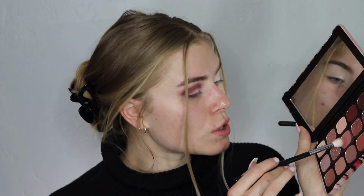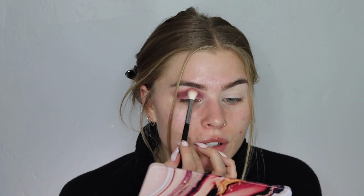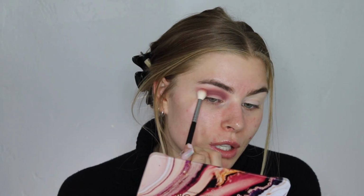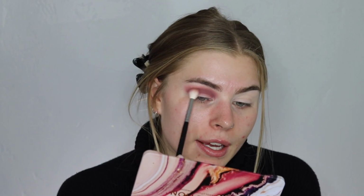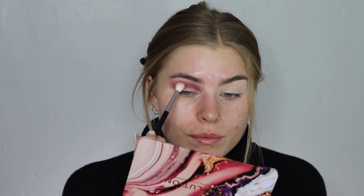Okay, that is pretty dark. So I'm gonna go back in with the first brush that we used, dip back into Sweethearts, which is this mauve shade right here. And I'm just gonna start diffusing the line just a smidge so we can get a nice, good, strong blend out. Boom. So I think that's all the shadows I'm gonna put in my crease for right now.